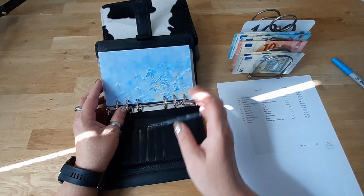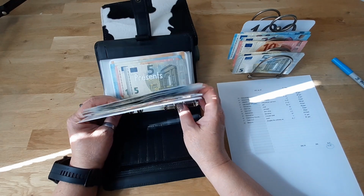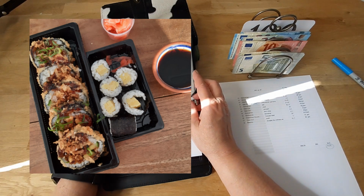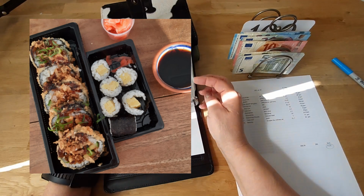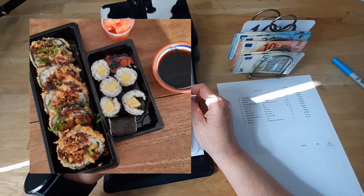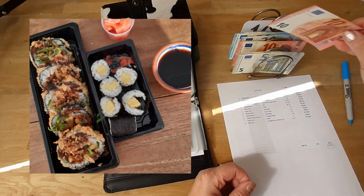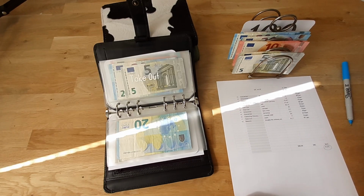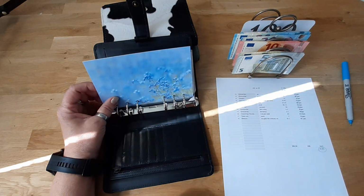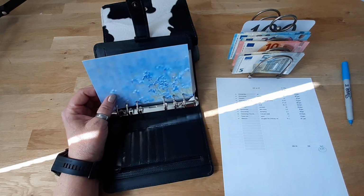Then I was in town for a music festival, and because I went on my bike, and I'm really proud of that, I rewarded myself with the great sushi. Crispy chicken sushi. It was so good. And my better half came home at almost the same time as I finished my sushi and he came home with ice cream. So it was a good night.